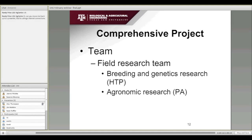Then we have the field research team, and this is really the key component. This is where most of our scientists are, and I would say that we have almost 40 scientists across the breadth of the project, and the majority of those are on the field research team. This involves several breeders and geneticists who are doing high throughput phenotyping. I use the acronym HTP here for that, and you'll note that that name was in the title of the presentation. So I'll go ahead and explain high throughput phenotyping here for those that may not be familiar with it.